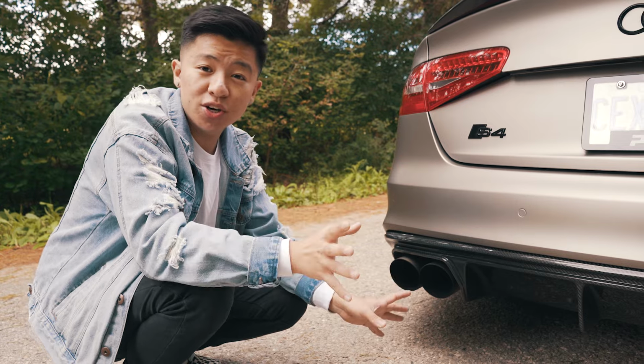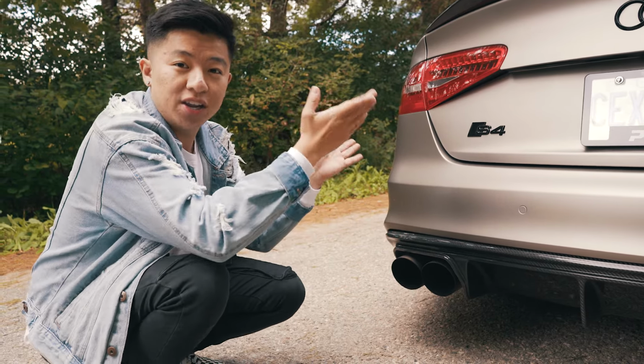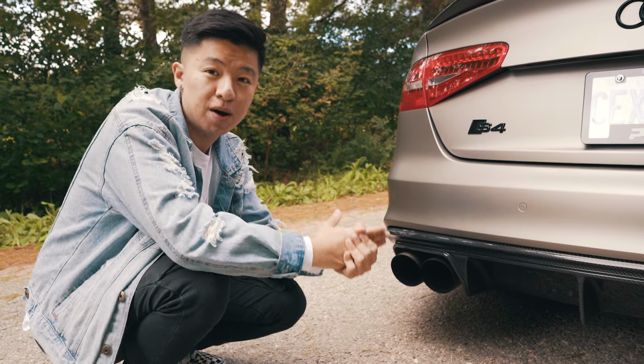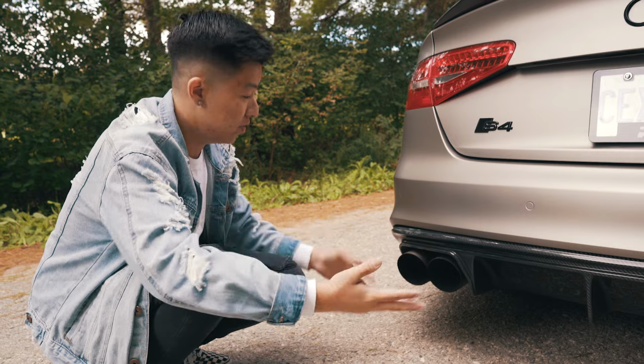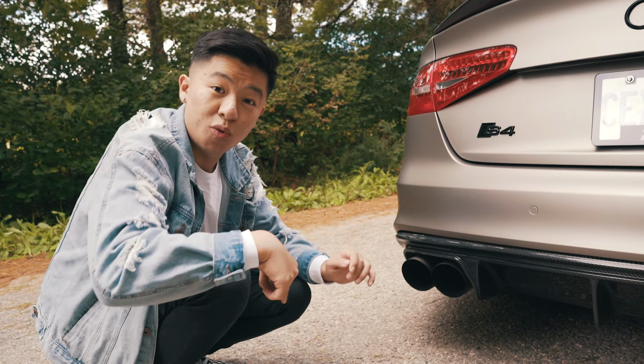If you guys are too lazy to go watch that video, let me just run it out in 5 seconds. I'm running a 2.5-inch test pipe in the front with no resonators, followed by a MagnaFlow X pipe, followed by stock mufflers with these 4-inch tips. If you want more detail and you're confused, go watch the video.